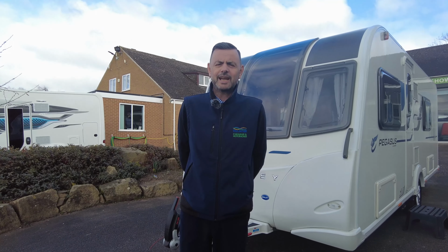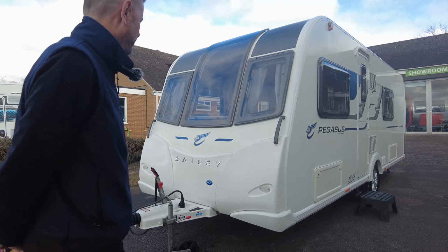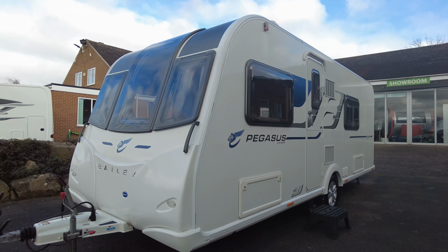My name's Richard and today I'm going to be showing you around this lovely 2017 Bailey Pegasus Rimini 4-berth caravan. Okay, let's take you around the outside first and then we'll take you on the inside.